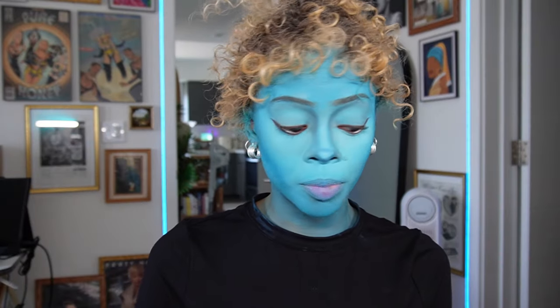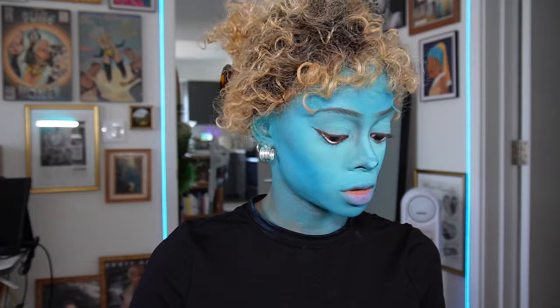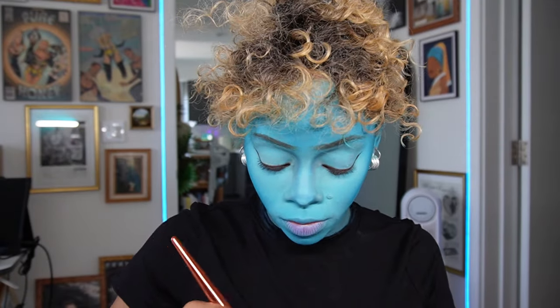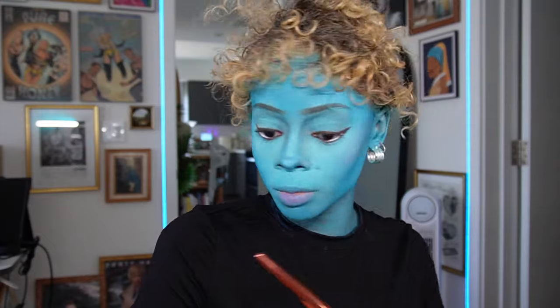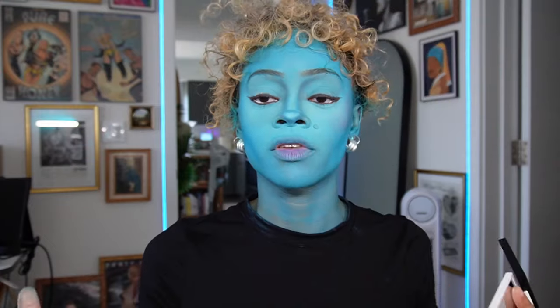I want to do my NYX buttermilk blush, but I don't know where the right shade is. And I want to do red, so I'm actually going to just do Give Beauty today. Let's do both of them. I think it's struggling to show up because I use this blush all the time and it's very pigmented. I forgot color theory.